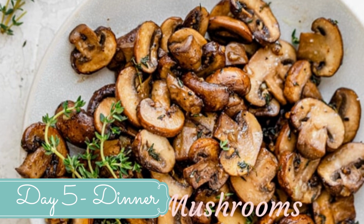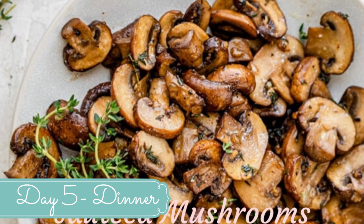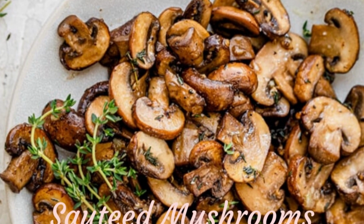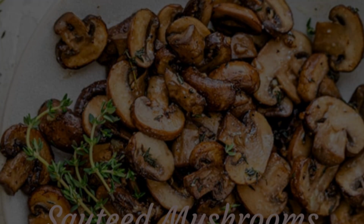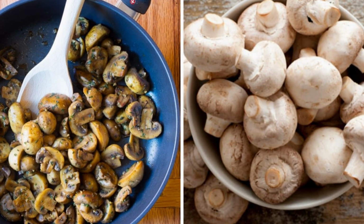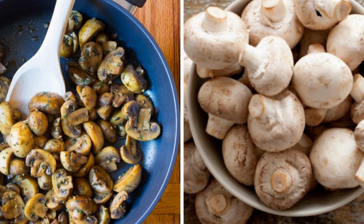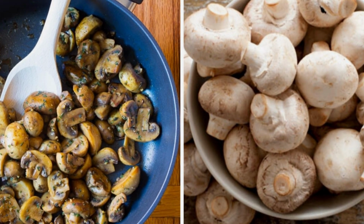For this, we'll have sauteed mushrooms in a grill pan or in any non-stick pan. Just simply add olive oil, or if not available, then add just regular desi ghee. And along with that, just add mushrooms to this. Wash the mushrooms properly, and along with that, add oregano, roasted jeera powder, and black pepper powder to this, and no salt at all for dinner also.